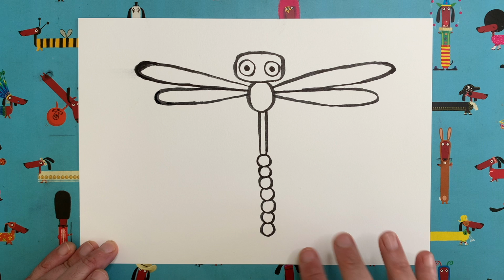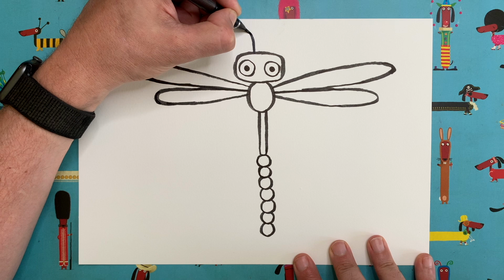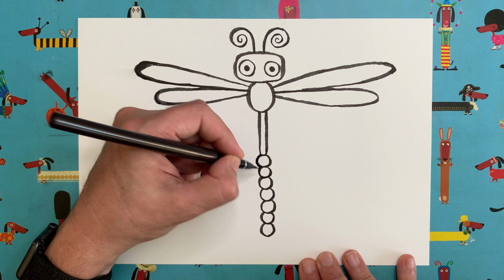The last thing we want to do, we're going to give him, this is a him, this is Ziggy. He's a boy dragonfly in my book. We're going to give him nice antennae. So they come up, go around, my favorite thing, little swirl. You know how much I love swirls. We're going to come up, around, mirror image, exactly the same, a little swirl. And do you know what, guys? That's how you draw Ziggy.